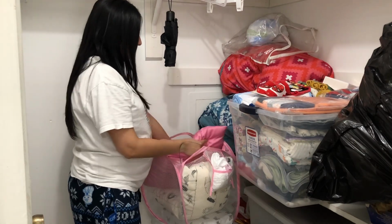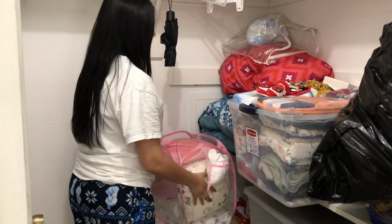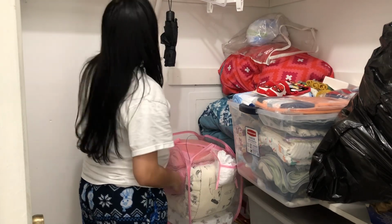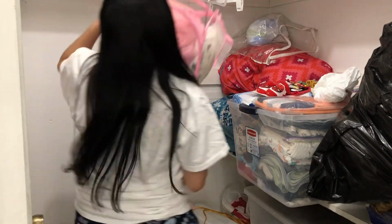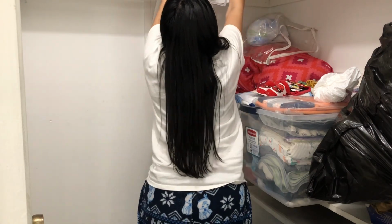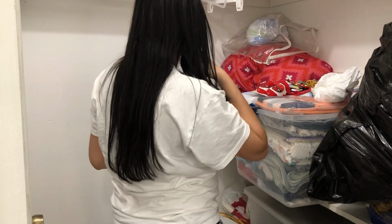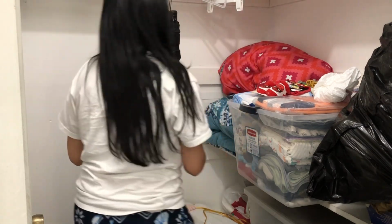Planning for these things. Are you doing a gender reveal? Are you doing a baby shower? Where are you going to give birth? Do you want to be induced? Do you want to try to have the baby naturally? Do you want epidural? Consider all of these things, so you give yourself time to plan out what you're going to do.